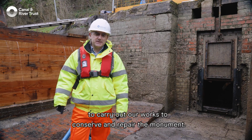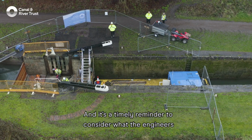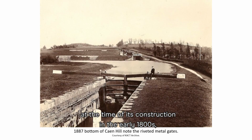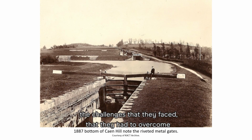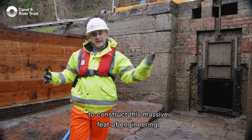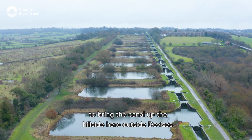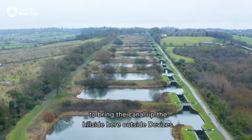So here we are on Caen Hill flight, battling with winter to carry out our works to conserve and repair the monument. And it's a timely reminder to consider the challenges that the engineers faced at the time of its construction in the early 1800s, that they had to overcome to construct this massive feat of engineering to bring the canal up the hillside here outside Devizes.